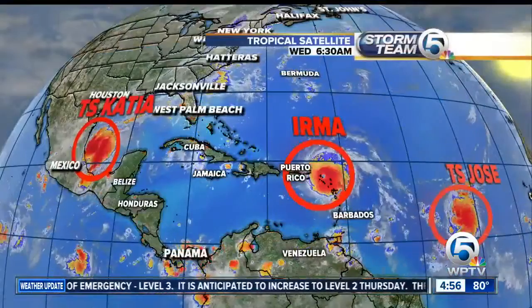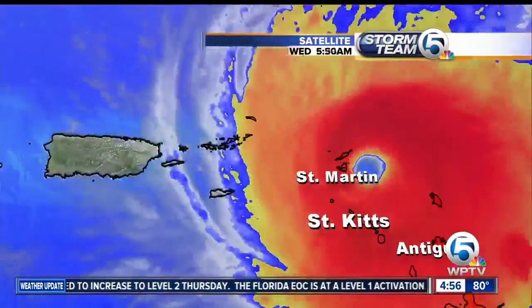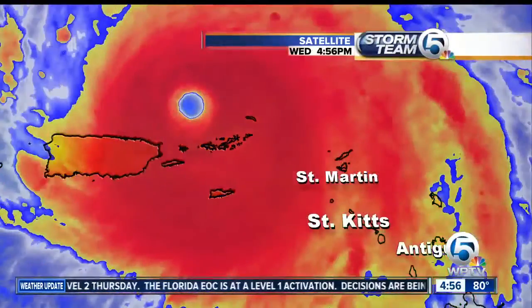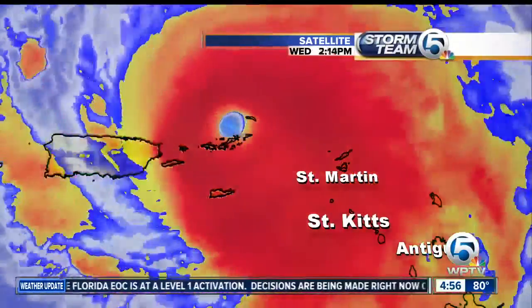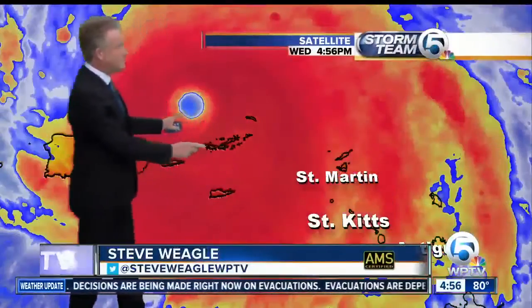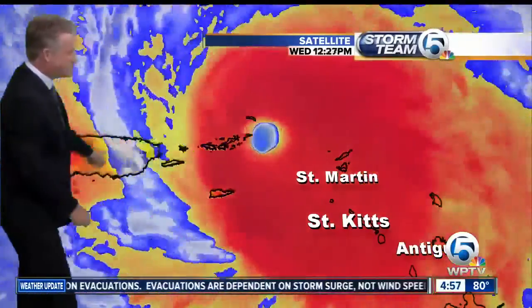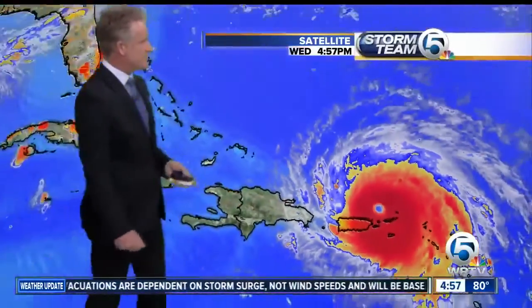All right, the new track on Hurricane Irma has just come in. We have several other storms out there too. Here's a look at the storm. It tracked through the Virgin Islands and of course made some landfalls. St. Martin, some incredible damage reports coming out of that area, moving across the U.S. Virgin Islands, and now there's Puerto Rico there, so the track continues across that area.